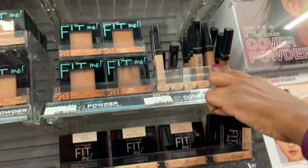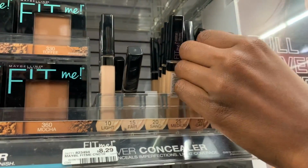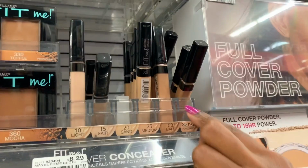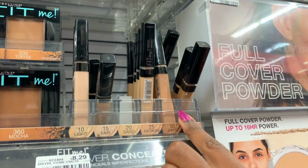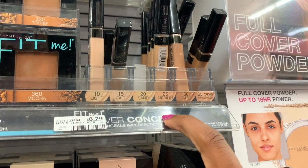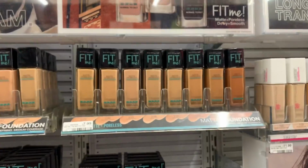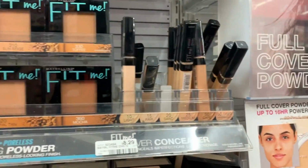Oh, this concealer is awesome. It's not super full coverage. This is a great one to try if you want more of like a medium coverage one. This is the Fit Me concealer. So those are both good. The foundation, concealer, and the dewy foundation are both good.